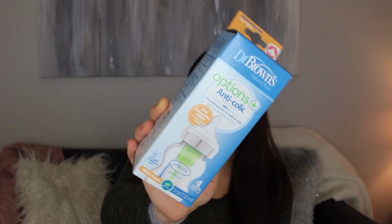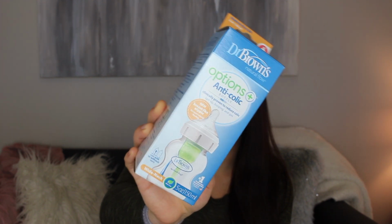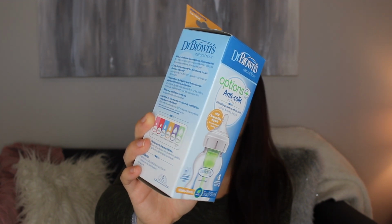Okay, so this is the Dr. Brown's Natural Flow anti-colic bottle. So this one's clinically proven to reduce colic, spit up, burping, and gas. I've heard really great things about Dr. Brown's bottles. This comes with a new breast-like nipple for more natural feeding, so that is really cool. It says you can use with or without a vent in the bottle. Again, I don't have any of these baby items yet, so this is really cool. And apparently it's really good to get a ton of different brands, like just a bottle, so you can see what the baby's gonna like. So this is really, really awesome.